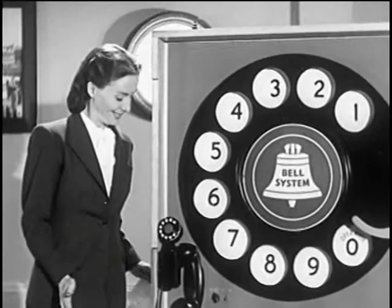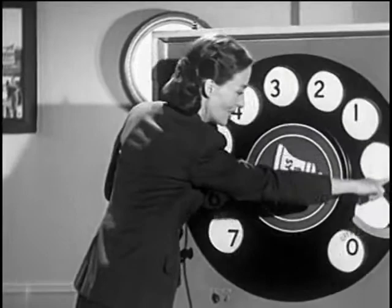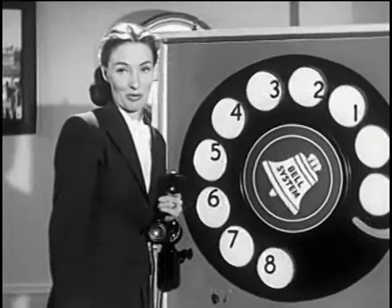Second, raise your telephone and listen for the dial tone. Third, dial each number carefully, making sure you bring the dial all the way around to the finger stop each time. Then, let go. Don't try to hurry it back.